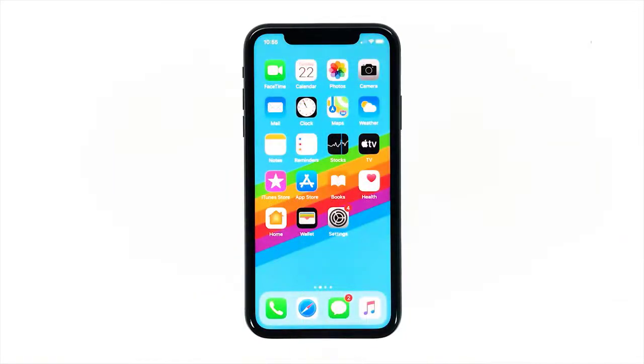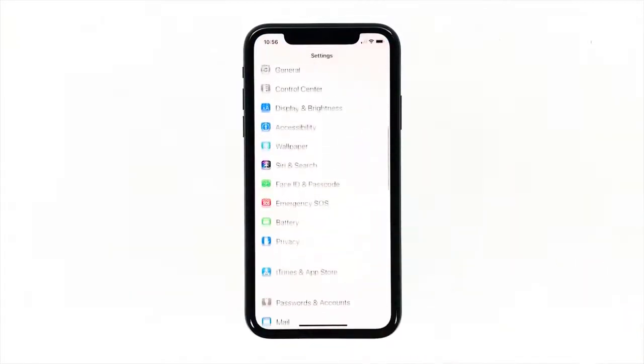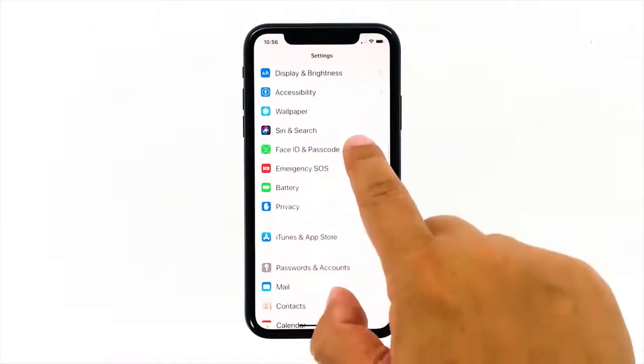Your iPhone will reboot after this. Once it has finished rebooting, try to unlock your device using Face ID. If the problem remains, move on to the next solution.